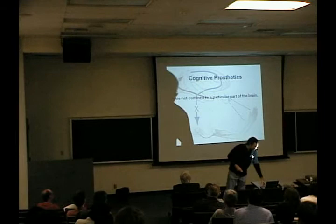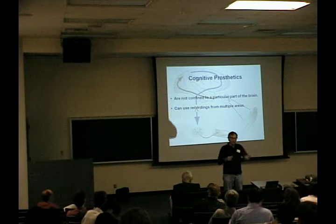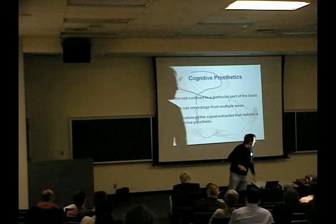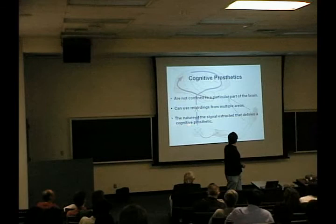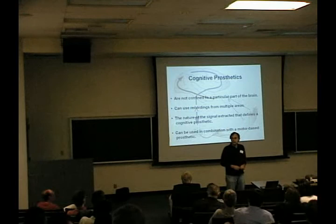We imagine that the eventual prosthetic will be large numbers of electrodes implanted in a variety of areas within the somatic sensory motor pathway. And so really it's the nature of the signal that's being extracted that defines the cognitive nature of this prosthetic. And it can be used in combination with motor prosthetics. So you can also implant motor cortex and retrieve hand trajectories as well.